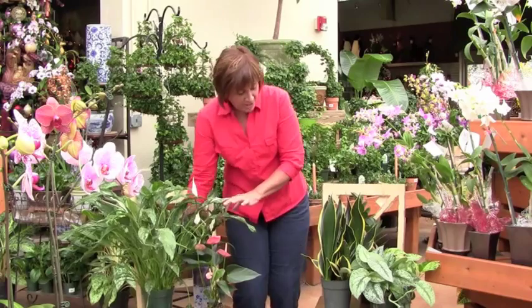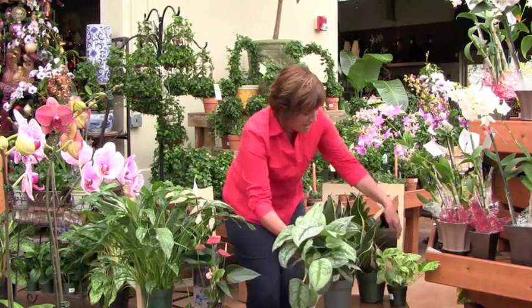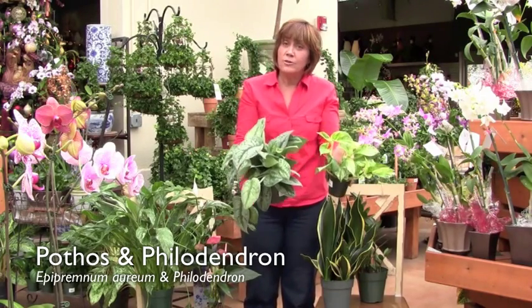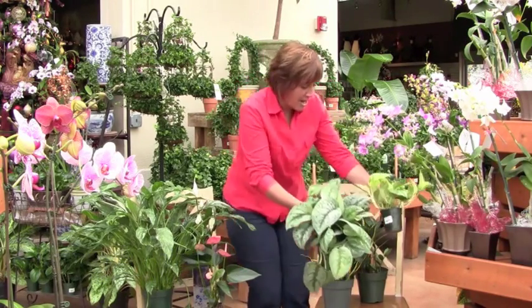The other plants that are really common that we use for house plants are pothos and philodendron. And maybe you're tired of them, but lots of new introductions with variegated foliage, a lot of interest there. So look for pothos and philodendron. Traditional ones work fine in low light situations, but brighten it up a bit with some of the new varieties.